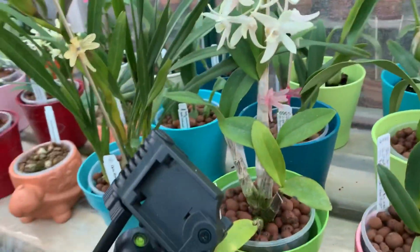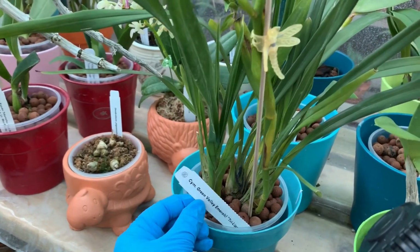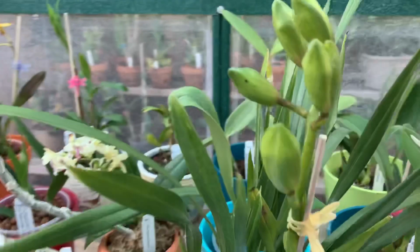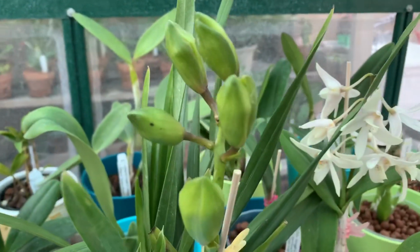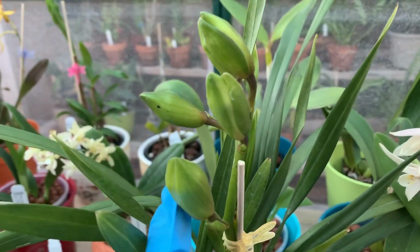And so this one right here, okay, my story is done. And so yes, this one has one flower spike, and it has 5 flower buds, and I love this one. I can't wait to see the bloom on this one.